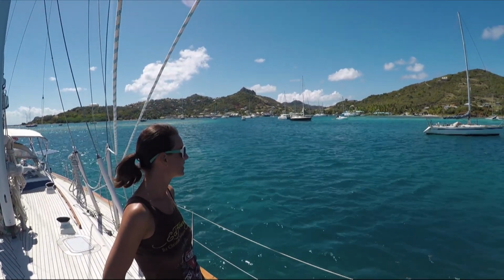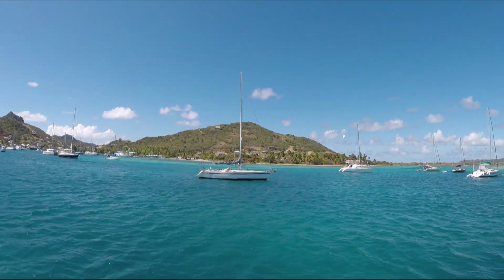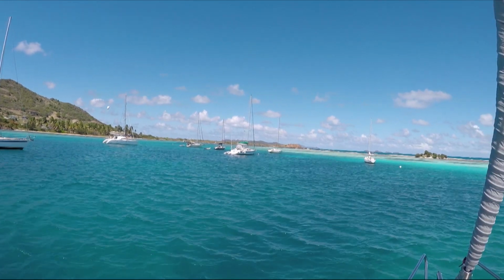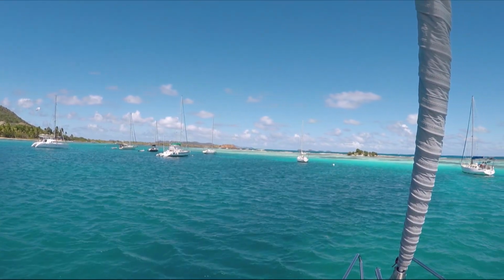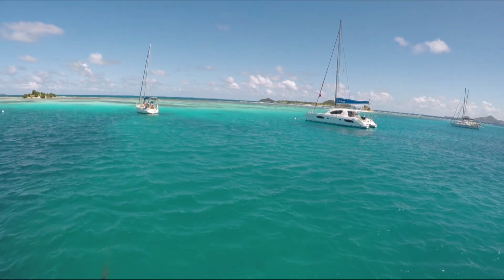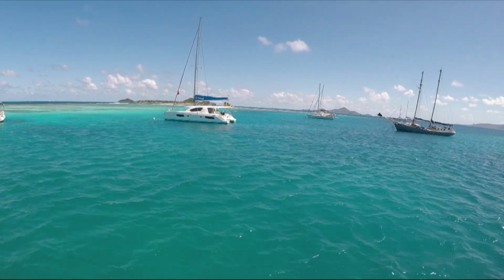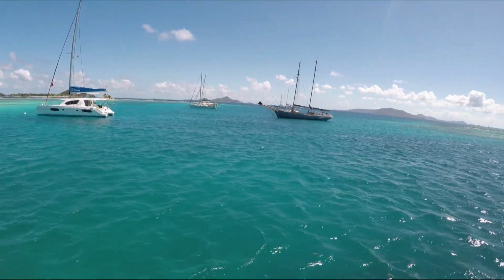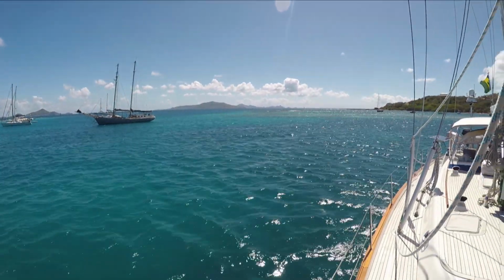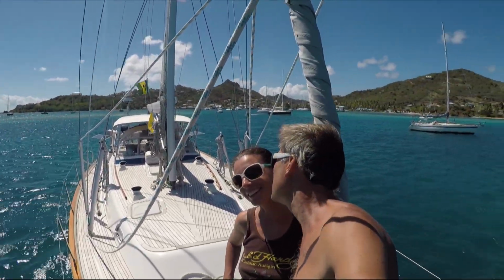We have arrived in Union Island, picked up the buoy, and this is our scene. That's the airport over there. But look at this water and reef we're behind. Palm Island over there. Up to PSV and Petit Martinique, back to Carriacou, where we just came from. Rather nice, eh? Rather nice. Spectacular.